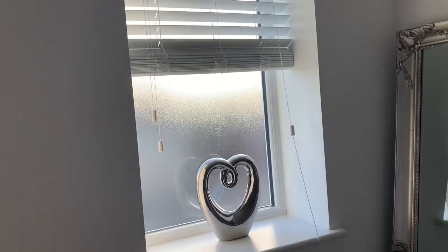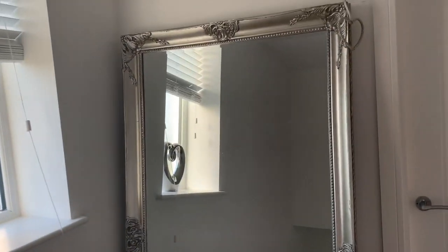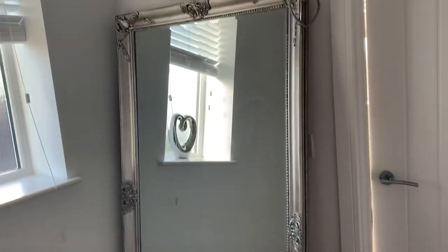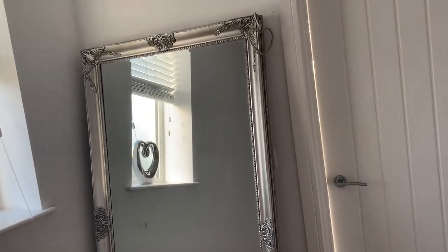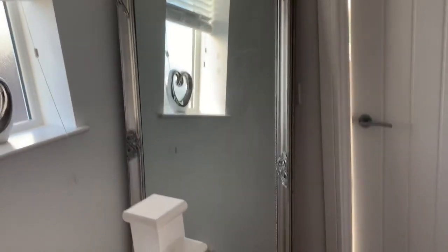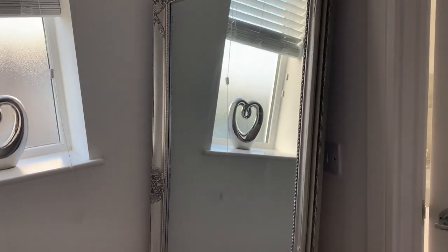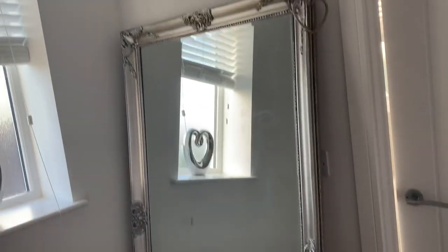Window here, which I really like because it makes the landing a lot more light and airy. And then I've got this massive mirror. It is only leaning against the wall. It's far too heavy to actually fix to the wall, but I wanted it leaning anyway because that's the look I wanted to go for. I actually got this off Facebook Marketplace and it was £50, and that's an absolute bargain, because I've seen this in a range and it was nearer to £200. So yeah, absolutely love that. That's one of my bargain purchases.